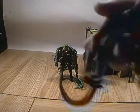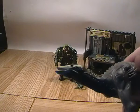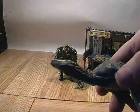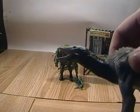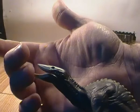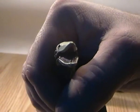So the other thing that comes in this set is the skull. I keep calling it by all different names, but I think it's the Skull Crusher. I think that's their name. So the only thing that's articulated on this thing is its mouth. So if I just get the camera to zoom in on it. It has a little detail painted inside the mouth.